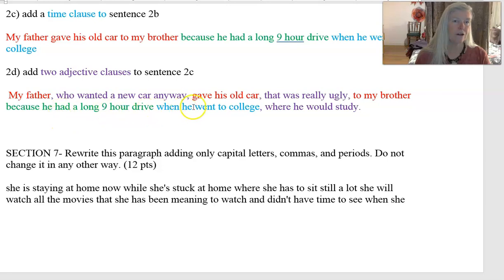My father, who wanted a new car anyway, gave his old car that was really ugly to my brother because he had a long 9-hour drive when he went to college where he would study. So I do not change anything. I do not remove anything. Make sure all of those words are still there. I'm just adding. Add, add, add.